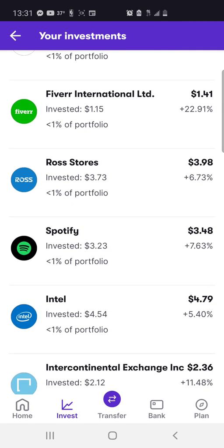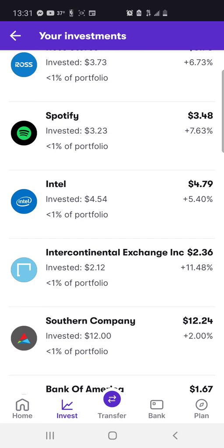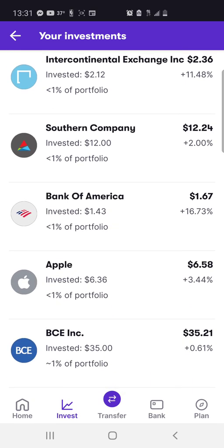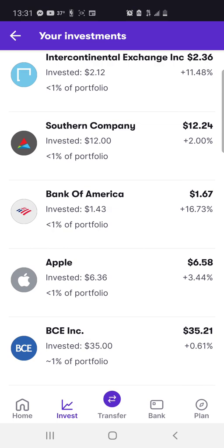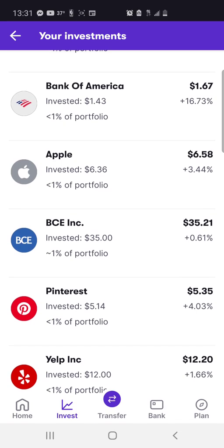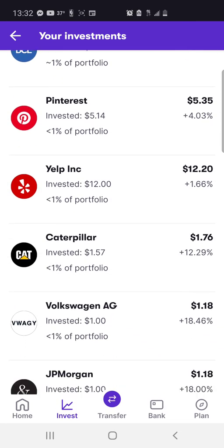We got Ross up 6%. Spotify up 7%. Intel up 5%. International Exchange Inc. up 11%. Southern Company up 2%. Bank of America is up 16%. We got Apple up 3%. BCE is valued at $35.21. Pinterest up 4%. Yelp is up 1%. Caterpillar up 12%. Volkswagen up 18%.